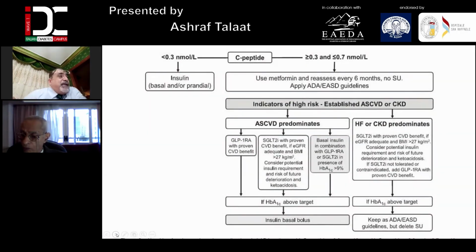If C-peptide is less than 0.3 nanomole, this is insulin, basal or prandial, or both. If it is between 0.3 and 0.7 nanomole, use metformin first and reassess every 6 months.